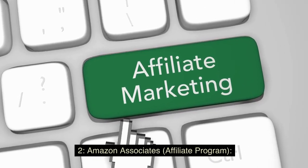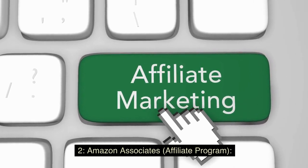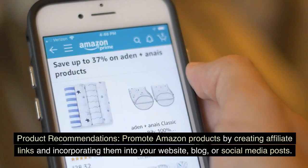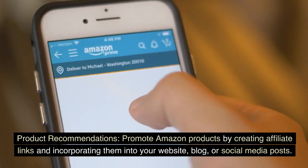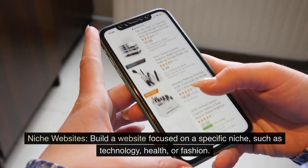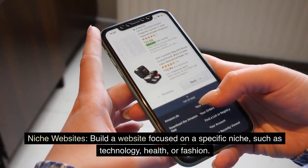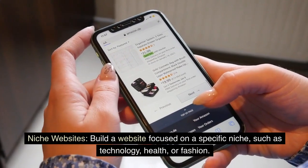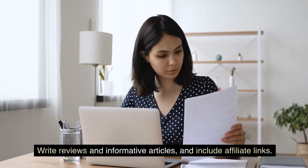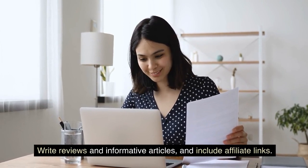2. Amazon Associates, Affiliate Program. Product recommendations. Promote Amazon products by creating affiliate links and incorporating them into your website, blog, or social media posts. Niche websites. Build a website focused on a specific niche, such as technology, health, or fashion. Write reviews and informative articles, and include affiliate links.